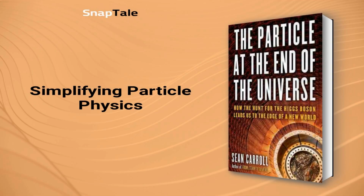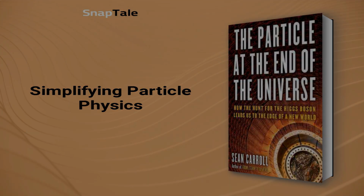Simplifying particle physics. Particle physics can be a complex subject, but understanding the concept of the Higgs field through analogies can simplify it. The Higgs field causes particles to have mass, and it can be compared to a crowded party or swimming in water. These analogies help in understanding the concept and prepare for the search for the Higgs boson.